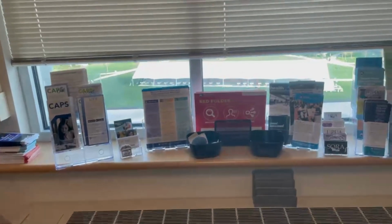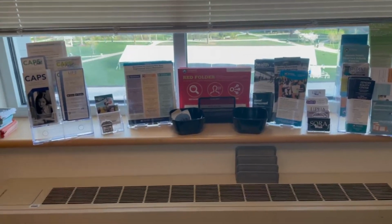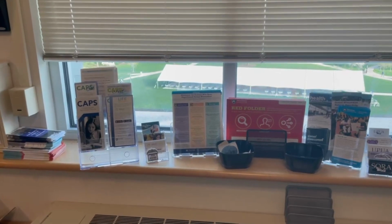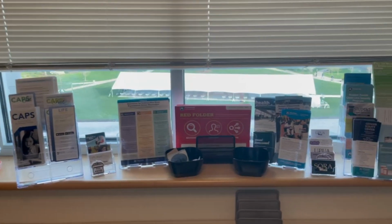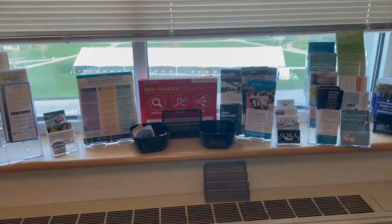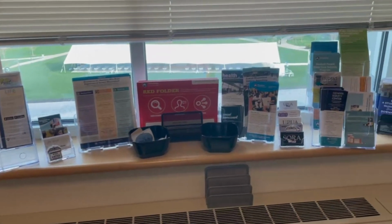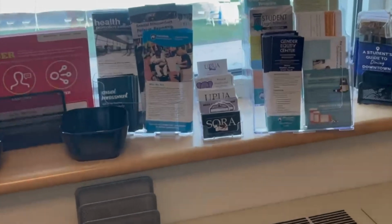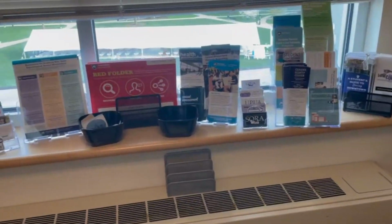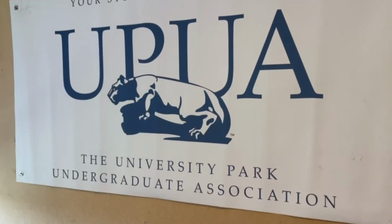So when you first walk into the office, the first thing you'll see are a bunch of resources that help students get connected with things like CAPS, the Counseling and Psychological Services here on campus, as well as things like the Title IX office and Student Legal Services. You'll also find a few of our own resources here, such as SORA, which is a student conduct resource program for students who are going through that process. You'll also find our logo hung up right next door.